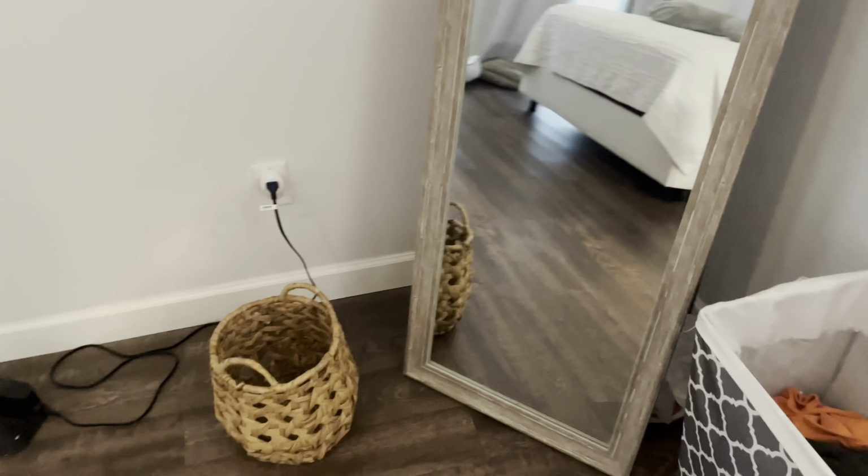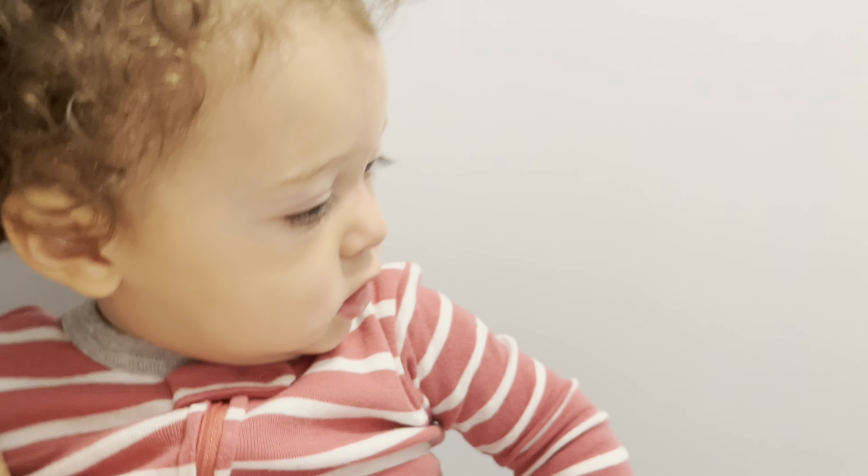So much better. It's looking so much cleaner in here. I just still need to do that pile, but we're gonna go eat breakfast because Daddy cooked breakfast for us. Yeah, let's go see what.